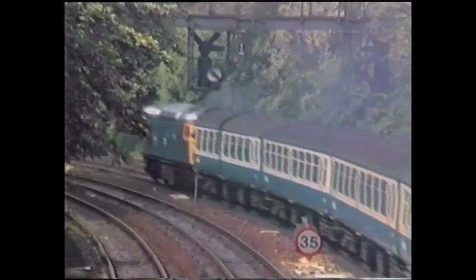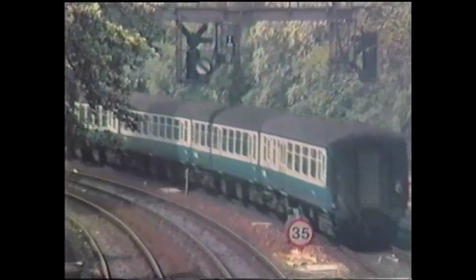The route between Edinburgh and Dundee, however, remained a stronghold for the class, and here we see a Class 27-hauled service powering away from the Scottish capital.